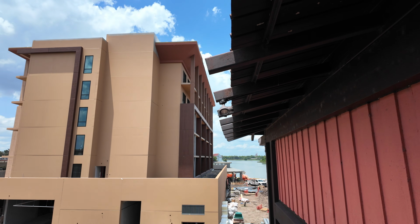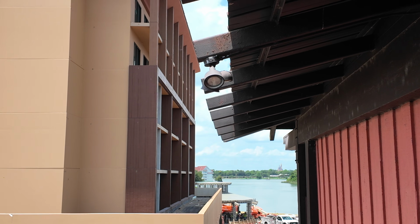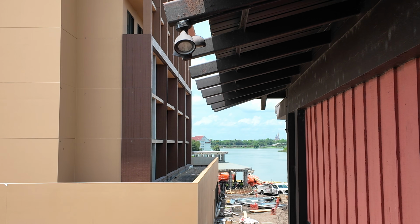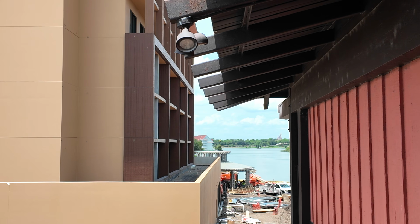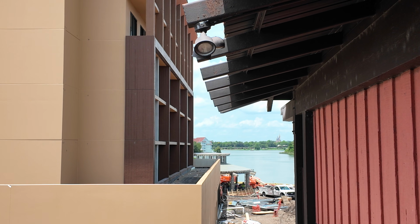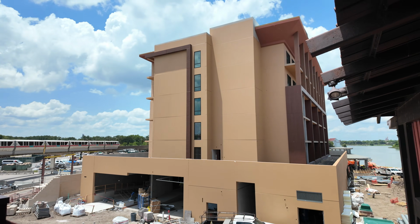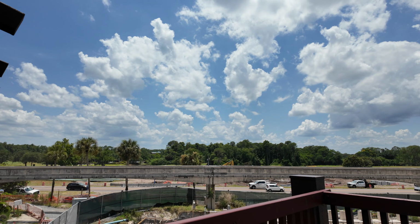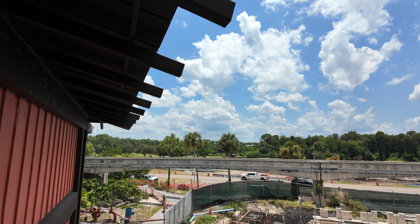I can see kind of right over there, I don't know if you guys can see that. That's gonna be one of their lounges. It's like a little circular lounge facing, can you see? Yes, facing the castle. So I think that's gonna be a great place to watch fireworks, great place to watch monorails go by, but yeah, not much to look at, just a lot of construction.